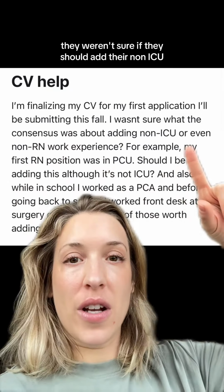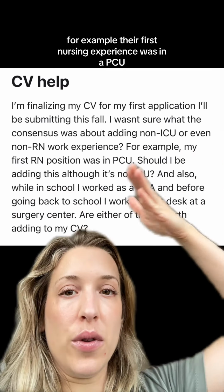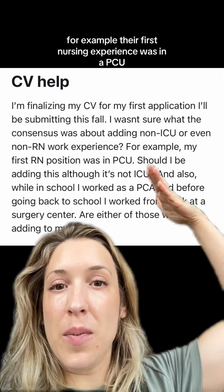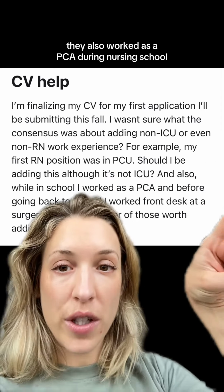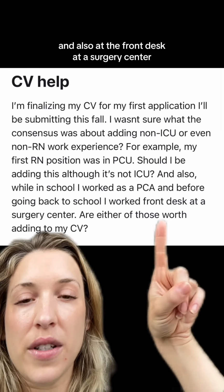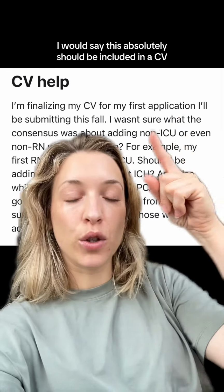They weren't sure if they should add their non-ICU or non-nursing work experience. For example, their first nursing experience was in a PCU. They also worked as a PCA during nursing school and also at the front desk at a surgery center. So are those worth mentioning? I would say this absolutely should be included in a CV.